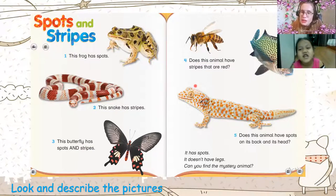Does this animal... Does... Read after teacher. Does this animal have stripes that are red. Red.